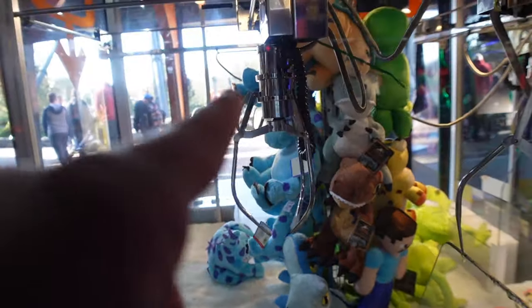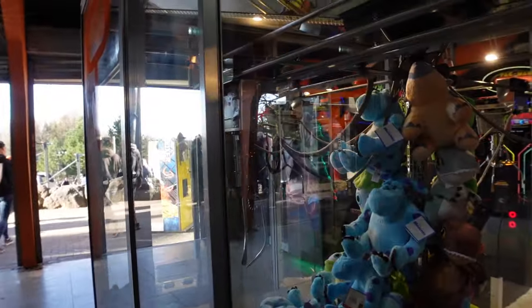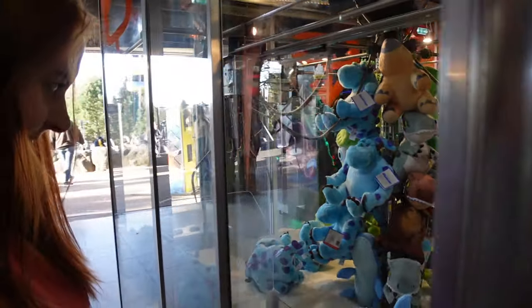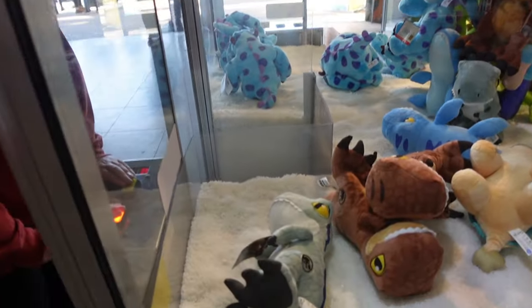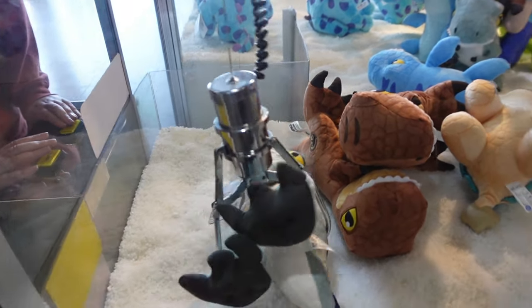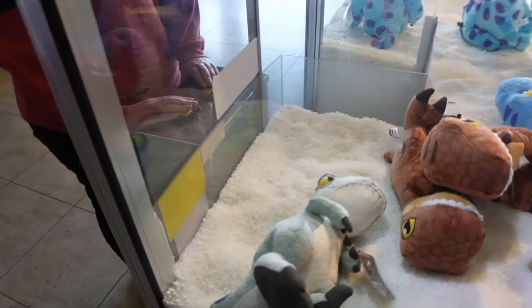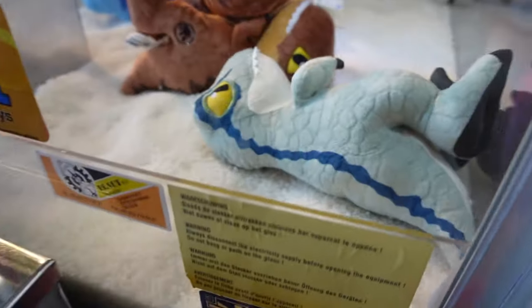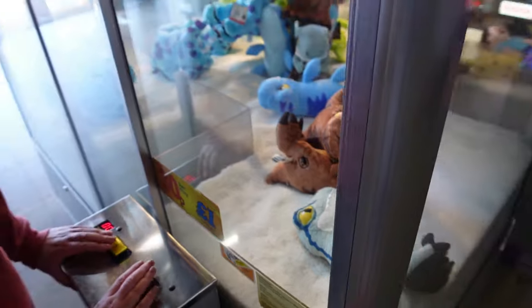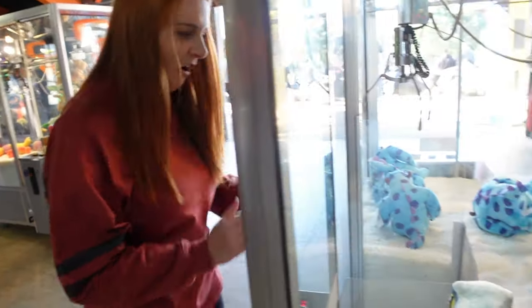It's shaking. It's shaking as it picks it up. I think it's rigged. Last go. Oh, it's blue. Right, this is the last two goes now. I'm not putting any more money in.